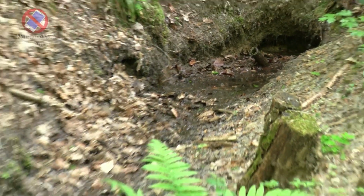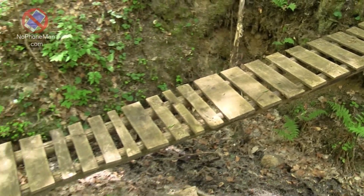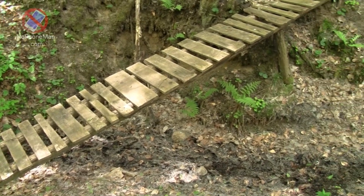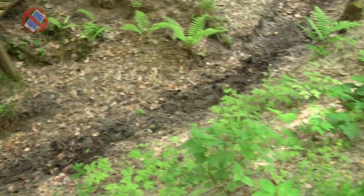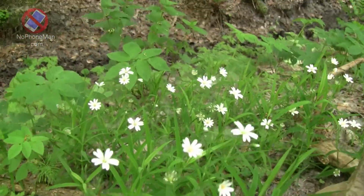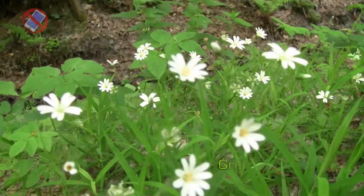It flows down this little ravine, and here's a little bridge across that little ravine. But that's not why I'm here. What I'm here for today is this little beauty. Gorgeous little flower. That's Greater Stitchwort.